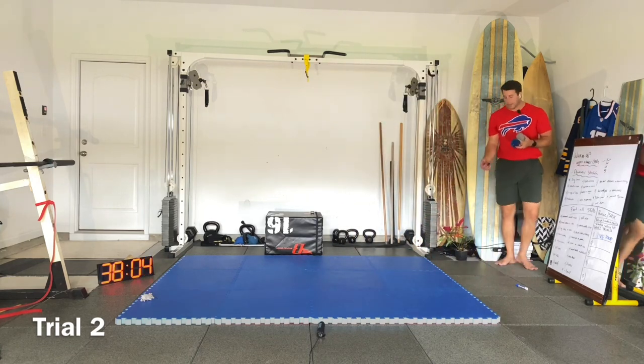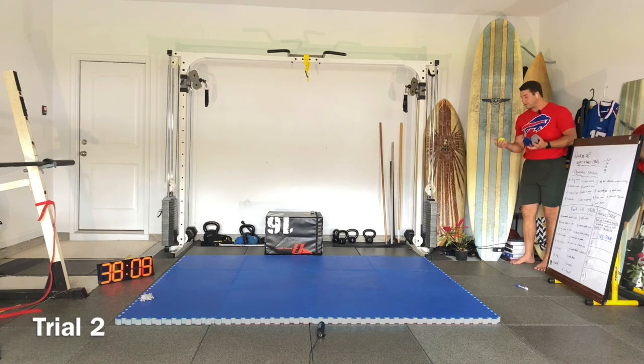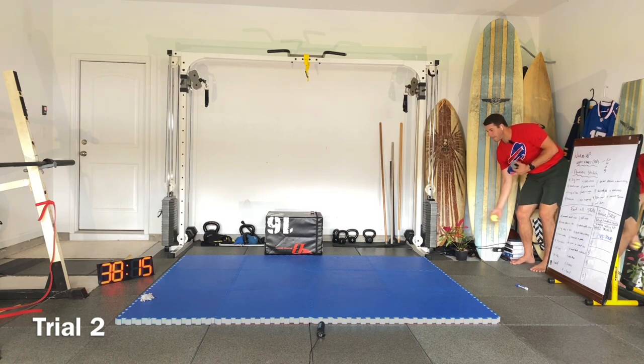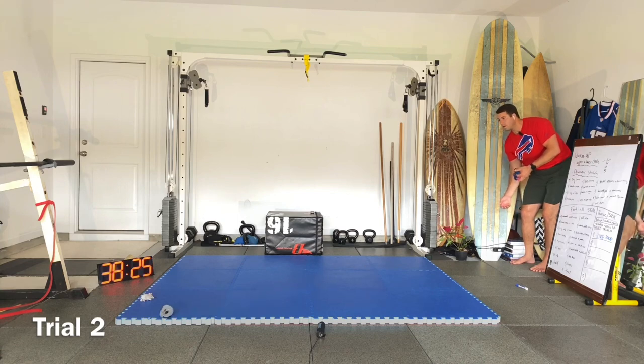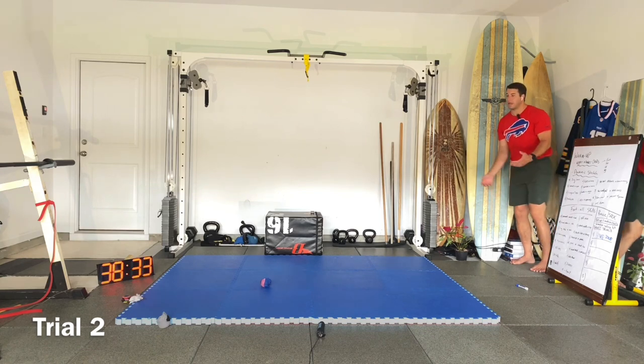Okay, I'm going to start with the tennis ball. You go ahead and start at your house. Now, tennis ball, I have to throw extra light. I'm not really throwing it, I'm just kind of dropping it. All right, that didn't work out too good. Here's the gray sock. Not too bad. Here's the blue sock. And here's the hacky sack. So the hacky sack won.